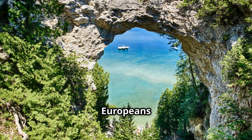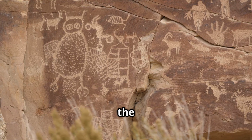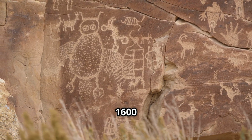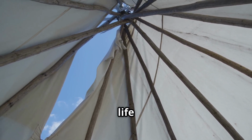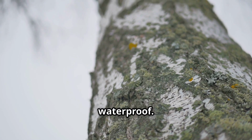Long before Europeans arrived, Native American people lived on Mackinac Island. These were the Anishinaabe, also known as Ojibwe or Chippewa, before the 1600s. Their homes were called wigwams. These were clever, portable dwellings, perfect for a life on the move. They were made from birch bark, which is lightweight and waterproof.